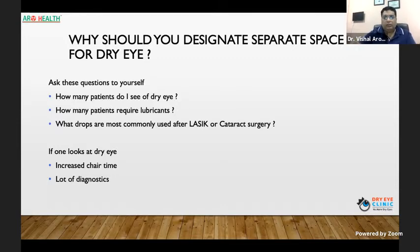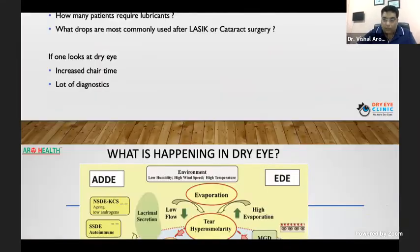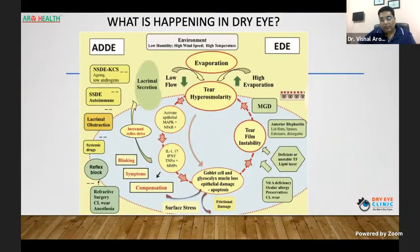Also, if one looks at dry eye, it's not that simple. It requires increased chair time, and there are lots of diagnostics. At times, the chair time is more than required for cataract surgery counseling or LASIK counseling. You're still not convinced that you should designate a space for dry eye.